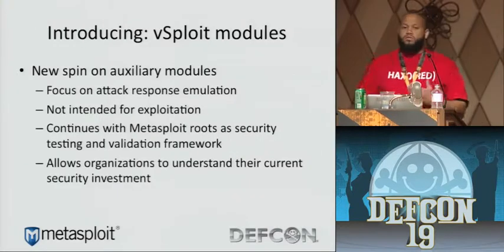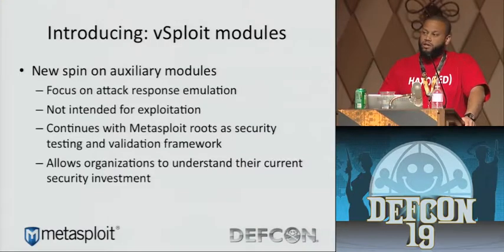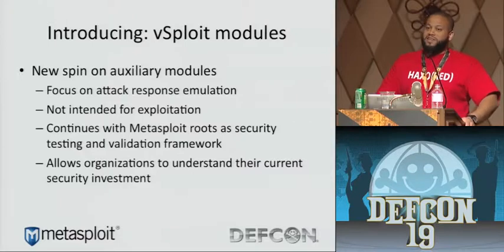So basically, what I'm trying to do is it's really a new spin on auxiliary modules. Again, I'm not really trying to exploit anything. I'm kind of a nice guy.